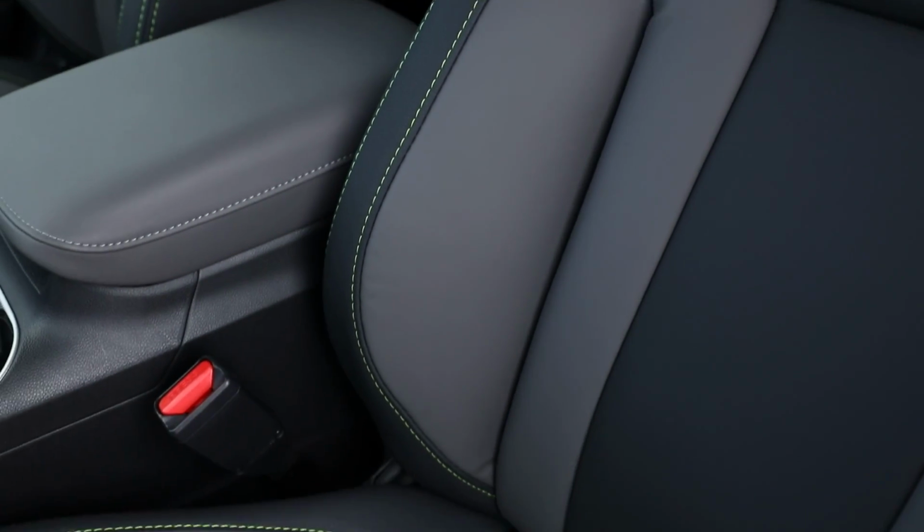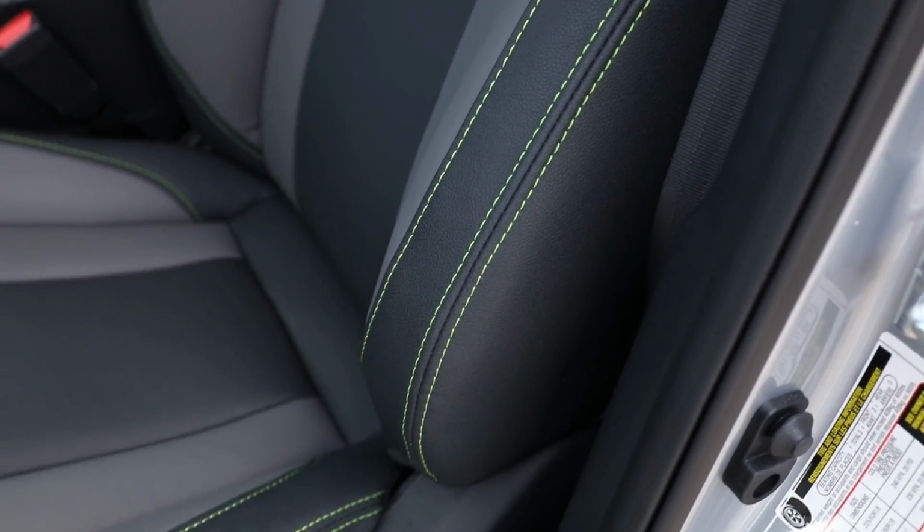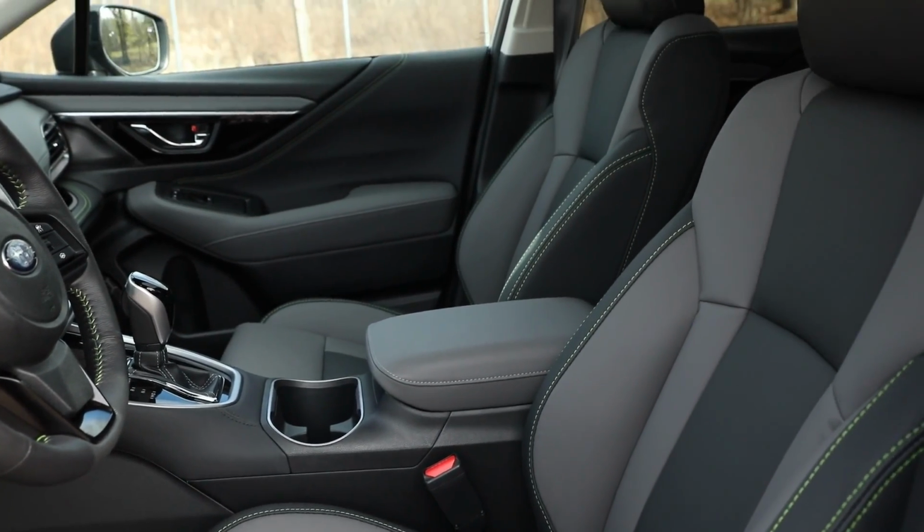Inside, you can tell the Onyx Edition apart from other models with this green stitching that's found in select locations. Now, maybe I'm not as cool as I used to be, but I don't find this to be a very stylish addition to the vehicle. It kind of looks like an eyesore. In addition to that, Subaru calls this seating material all-weather soft touch, which is to say it's not leather, it's not cloth, it feels kind of plasticky, and maybe it's easy to clean? I don't know. It doesn't feel that great.